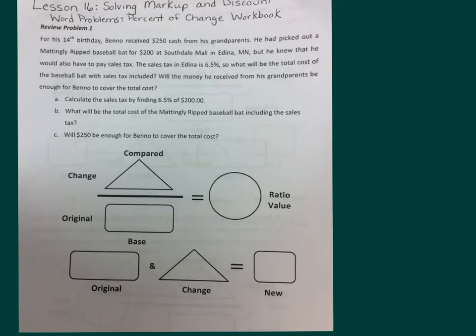On lesson 16, the review problem is: for his 14th birthday, Benno received $250 cash from his grandparents. He had picked out a Mattingly ripped baseball hat for $200 at Southdale Mall in Edina, Minnesota, but he knew that he would also have to pay sales tax. The sales tax in Edina is 6.5%. So what will be the total cost of the baseball hat with sales tax included? Will the money he received from his grandparents be enough for Benno to cover the total cost?